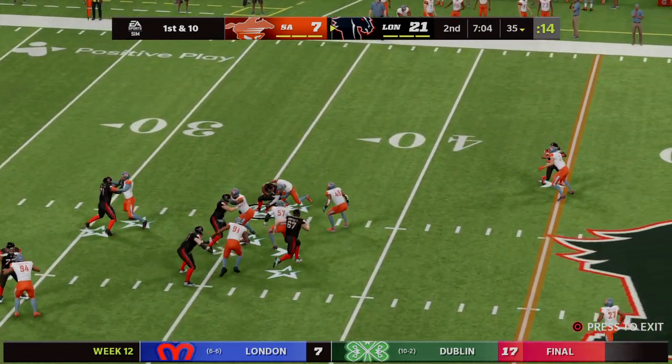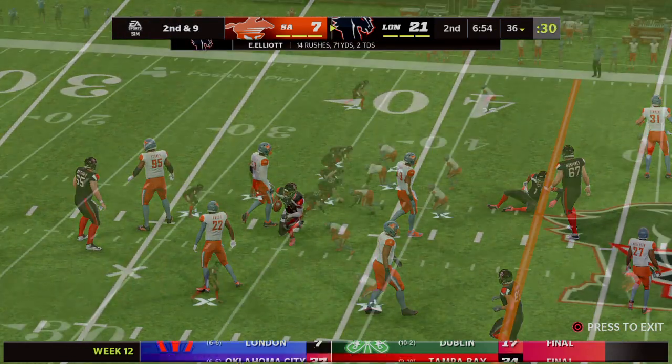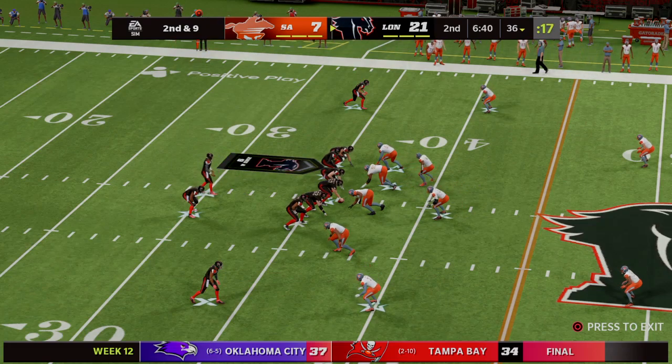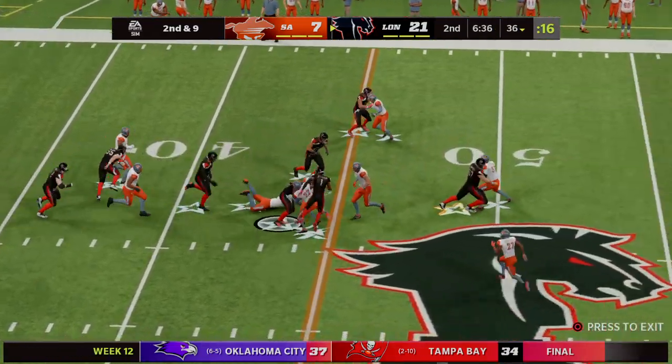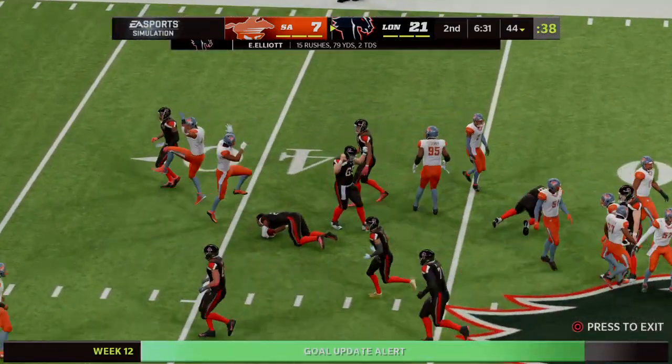Draw play, Elliott. And this defense not giving him anything there. Maybe a yard up to the 36. The run only got a yard. Here's 2nd and 9. Out of the gun, it's Elliott. And he'll be brought down just shy of the 45.